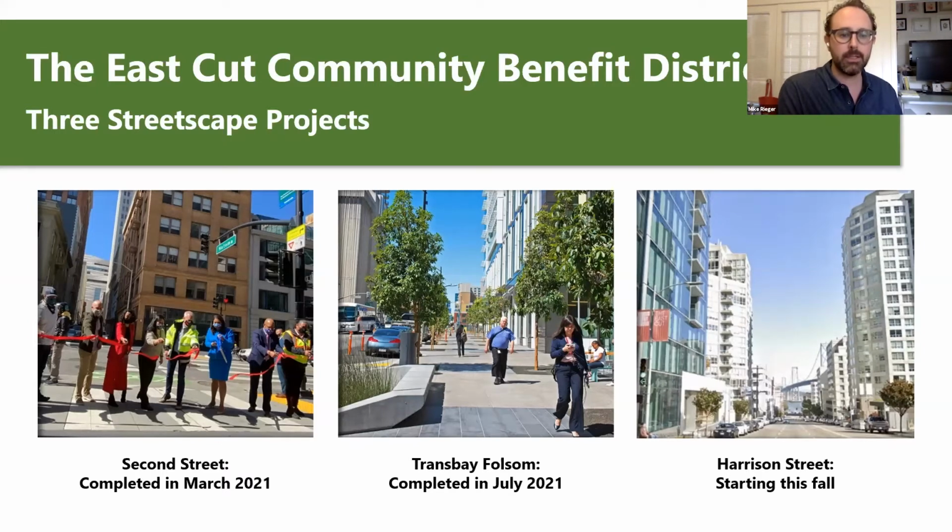And then the last project is Harrison Streetscape, which just started construction this week. Early on in the design process, the CBD was brought in to coordinate for the Beale Street Bridge improvements, which Harrison Street spans over Beale Street, and then also future maintenance, which helped inform the overall design. Next slide.